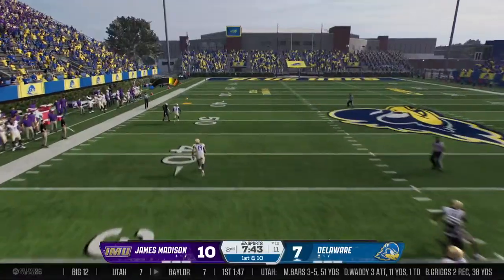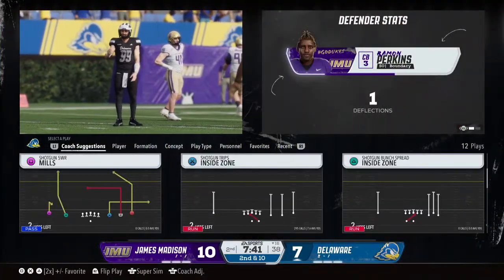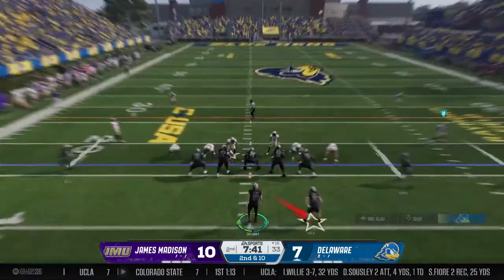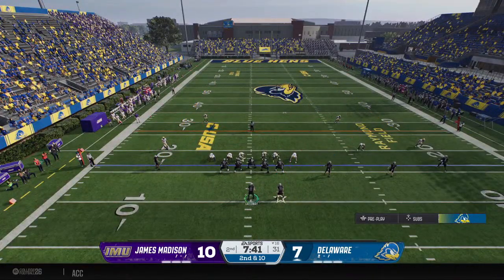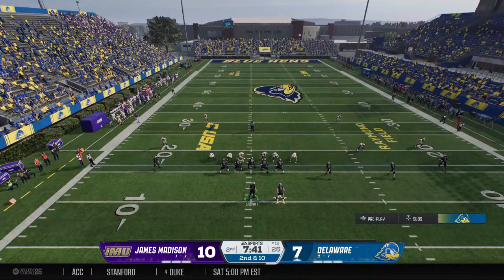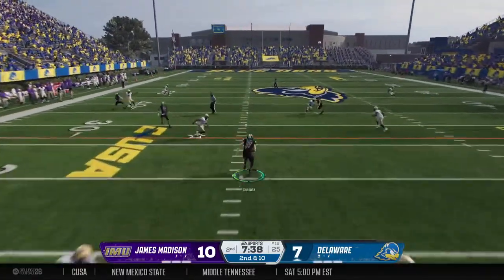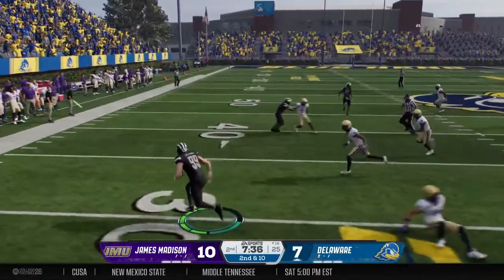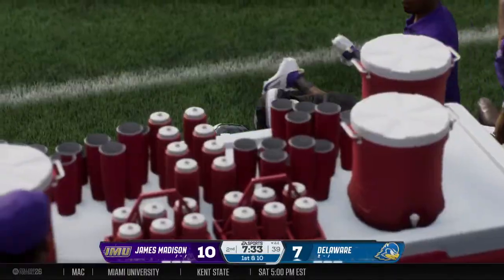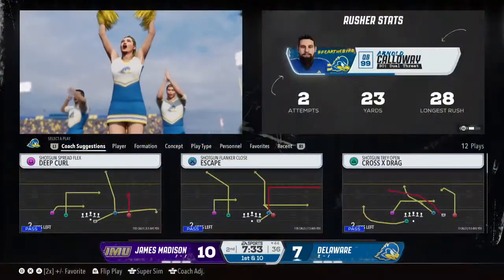He lobs one high down the left side. And that'll be incomplete. They tried to hit him with a big one on first down. Backed up now, here's second and long. Quarterback may change this route. To throw, it's Callaway. He'll try to do it himself. Quick step and go. At the 40, there he goes. He'll step out of bounds right at the 44. A big time pickup on that one.